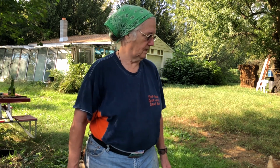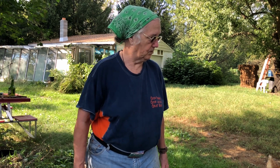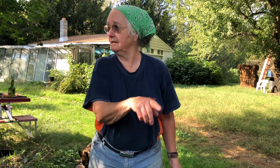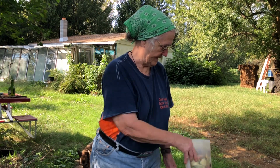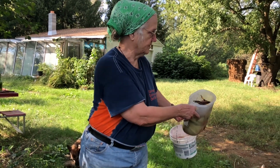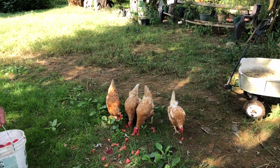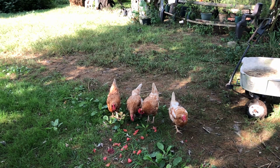So some people actually compost in the chicken yard, where they'll put leaves and the chickens scratch it all up and eat the bugs and stuff. I don't do that either. I'd rather have them out and feed them out here somewhere and not worry about the bugs. They can eat the bugs too. Flies, I don't worry about the flies.